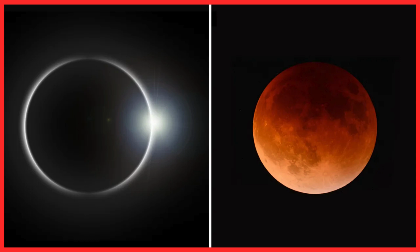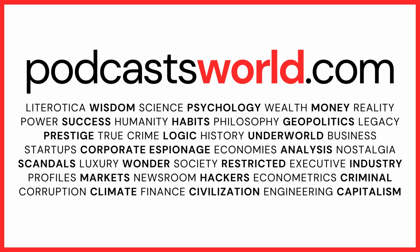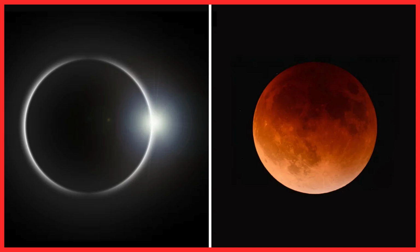But here's another thing. The moon's shadow isn't big enough to swallow the whole Earth. It only covers a certain area. And because everything's constantly moving, even during an eclipse, this area is always shifting. That's what creates what we call the path of totality. It's like a band across Earth, where you could see a total solar eclipse.